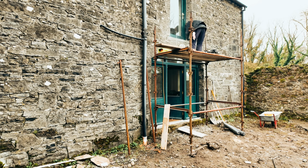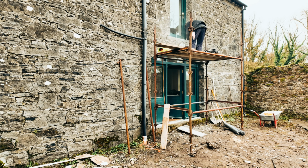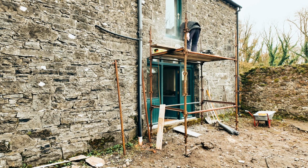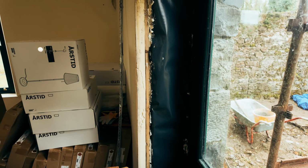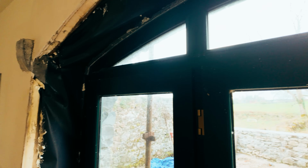So yeah, well, that was underway. Lots started happening inside. We had some dry days, so there was no water coming through, and we got to properly sorting out the insulation and damp-proof membrane on the inside of the doorway.